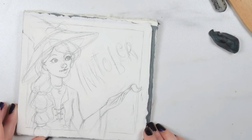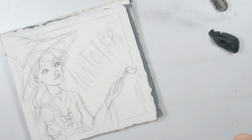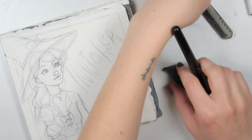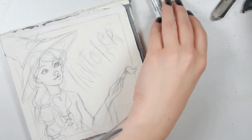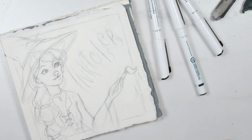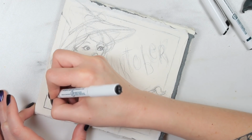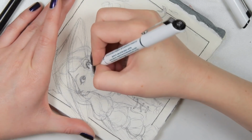Okay, so I got my sketch pretty much done. I think it's kind of cute. So I am going to go in with, I think, the pencil brush pen. I might use the Art Alternatives fine liners on her face, but we'll see. I'm going to use the Art Alternatives first to go in and draw where the border is. That worked actually pretty well.